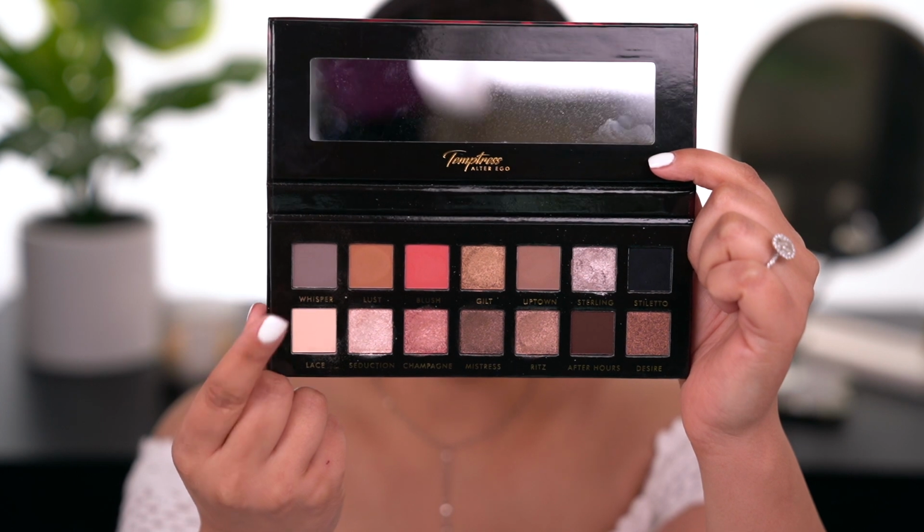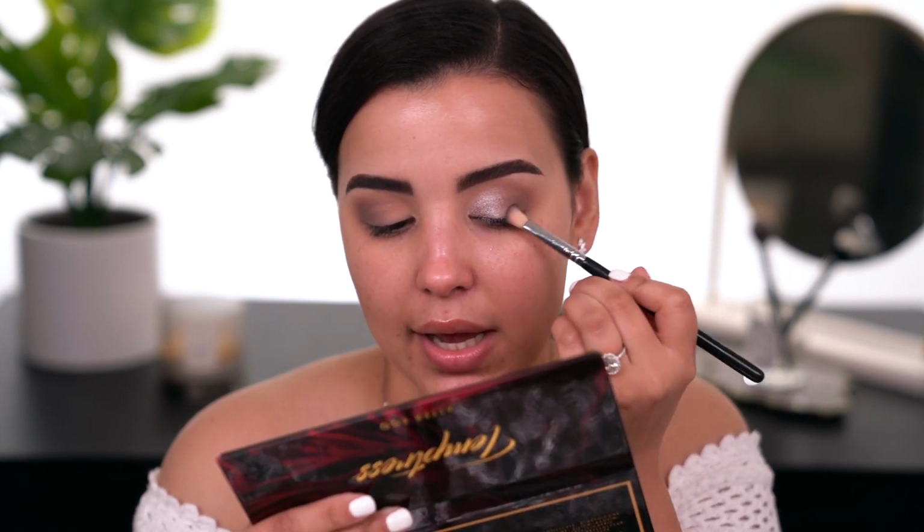I'm now gonna go right back into the shade called Whisper, and I'm gonna put that right there in the very outer V just to kind of build it up a little bit more. I really wanna deepen up this outer edge here. This is one of those palettes that if you're not into the oranges or the burnt siennas or anything like that, this is a really beautiful neutral tone palette.